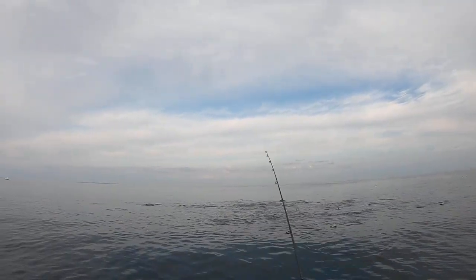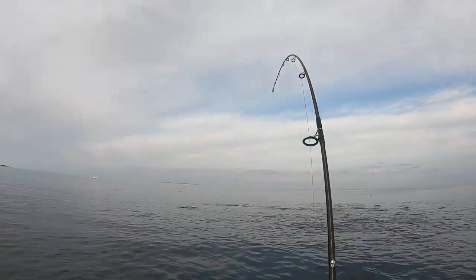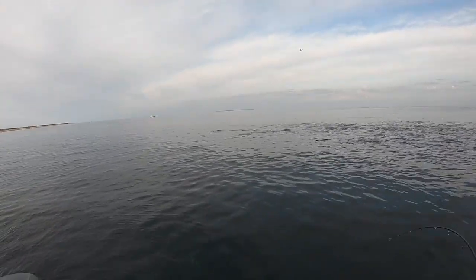Once the tide turns and the current gets moving, the sandeels get pushed up into the water column. It's basically a surface feed. This lasted for about an hour.